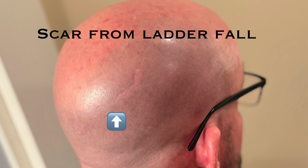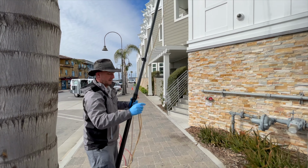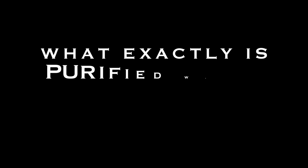As a matter of fact, it's because of a severe ladder fall that I had that we diverted our attention to purified water window cleaning methods. It's safer, but it also has better results than traditional squeegee because there's no residue left behind.